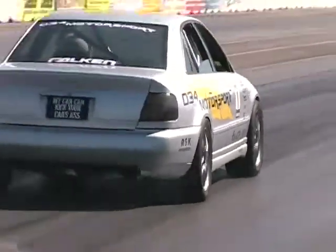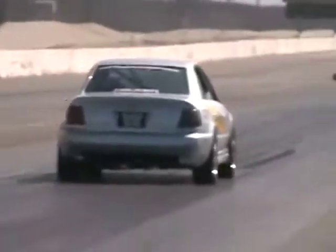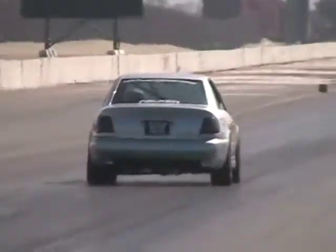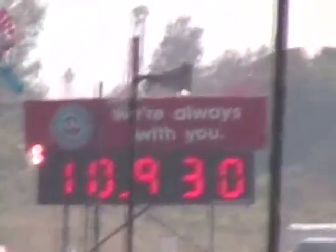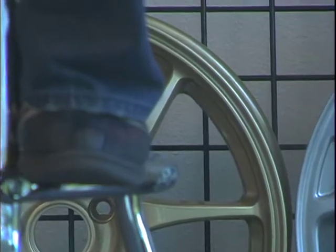We were able to run a 10.9 at over 134 miles an hour. And this is on Falcon street tires, not even a drag radial, on a pretty warm day, less than ideal track conditions. We did ultimately build the car to go fast around a road course. It's not by any means a properly set up drag car. But 134 miles an hour, 10.9, that was very pleasing to us. We were definitely impressed and happy with how fast the car was on the drag strip.